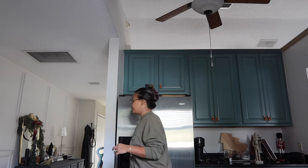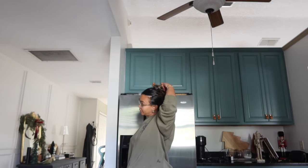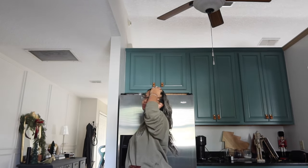Filling up my Stanley for the day. Well, my first Stanley. I had a bottle of water, but I drink a lot of water. My chicken is almost defrosted, so in a second I'm going to take out my crock pot. But first I'm gonna jump in the shower while the chicken is still defrosting so I can wash my hair, give myself a good blowout.